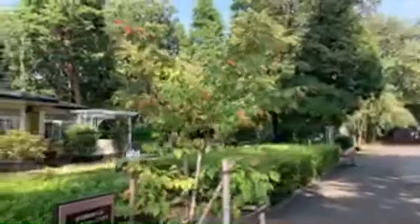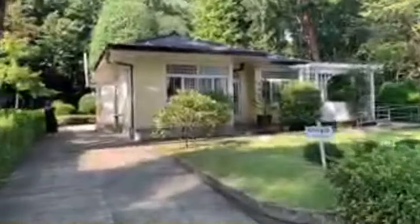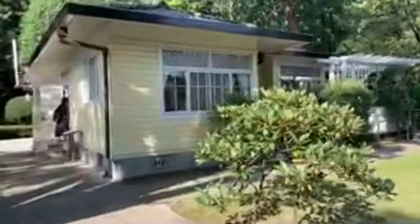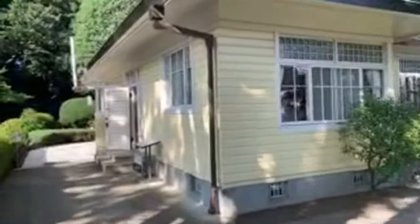So this is the house of Kunio Makekawa. Not sure, it looks like a house from Hawaii. Okay, we're going to try and go inside. If I cut out again, well, I'll run back out.